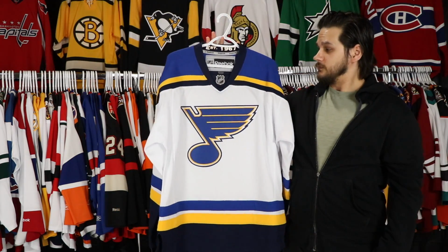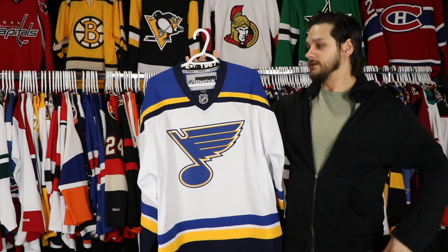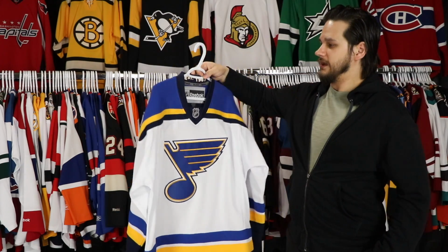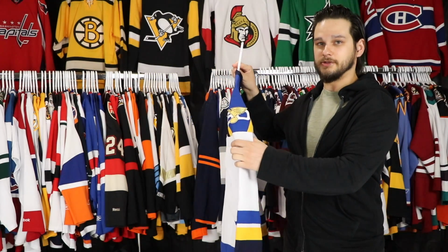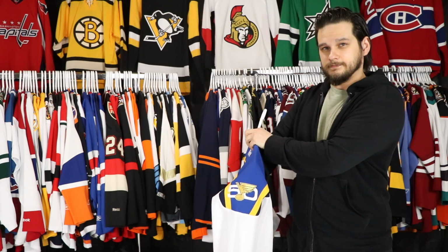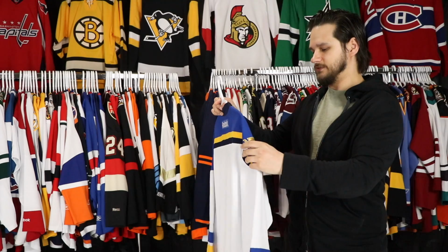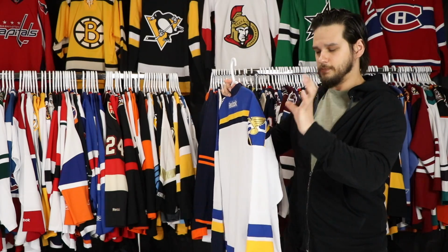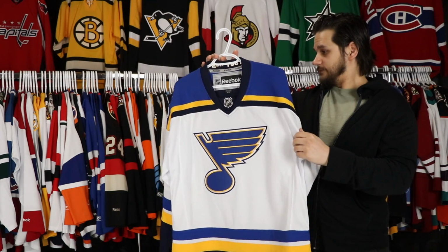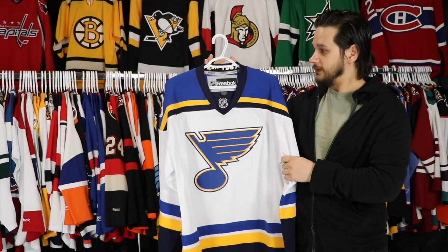Next, we have the road version of that. I got this, I think, before the blue one, but I like the white one slightly better. I have the 50th anniversary patch put on there. Unfortunately, the patch is a little too big for the jersey. If you actually look at pictures of the jersey with the patch on there, it fits perfectly, but this jersey is a little bit smaller since it is a size small. So it doesn't fit how it ideally should, but oh well.